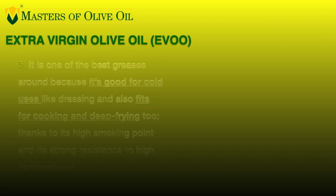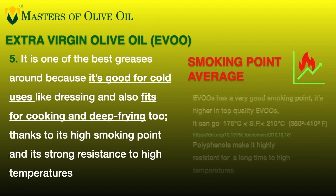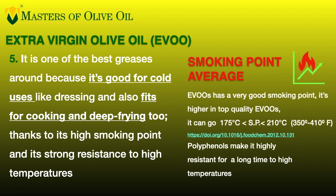Finally, we can say extra virgin olive oil is one of the best greases around because it's good for cold uses like dressing and also fits for cooking and deep frying thanks to its high smoking point and its strong resistance to high temperatures. EVOs have a very good smoking point. It's higher in top quality EVOs, and it can go from 175 Celsius to 210 Celsius.